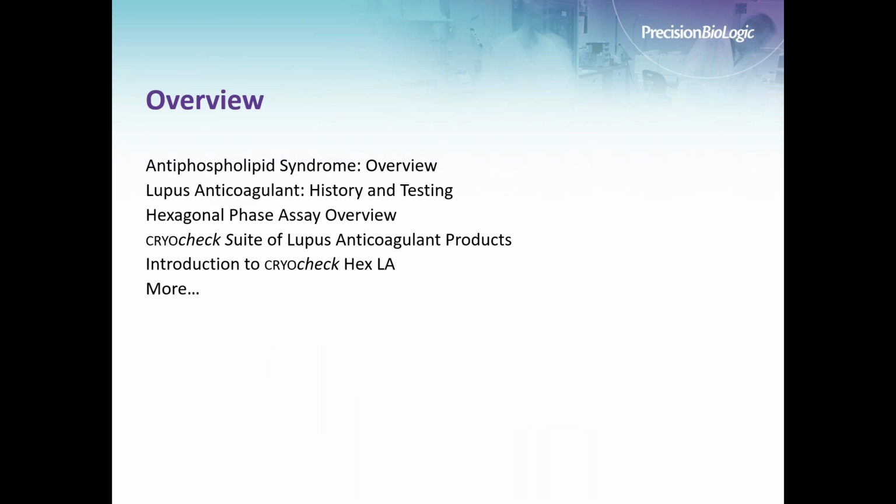So with that, let's get into what we're going to do today and give you a little bit of an idea of how the presentation will flow. The first part of the presentation will be an overview: what is the antiphospholipid syndrome? I will conduct that first part. Ian is going to bring us through lupus anticoagulant history and testing, as well as the original history of the hexagonal phase phospholipid assay. Then I'll come back in and talk about our complete suite of lupus anticoagulant products and introduce you to our new CRYOcheck HexLA. So with that, let's get started.